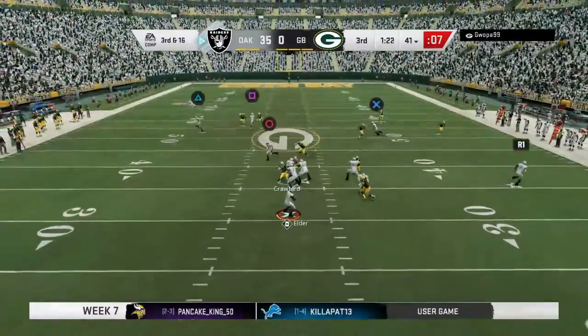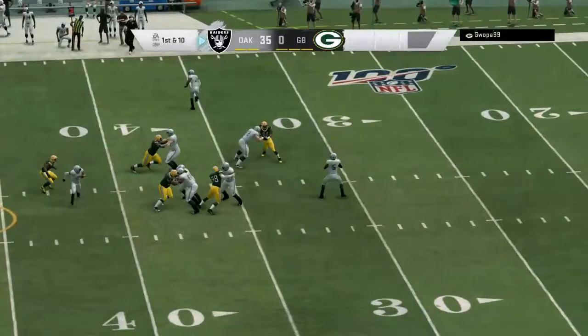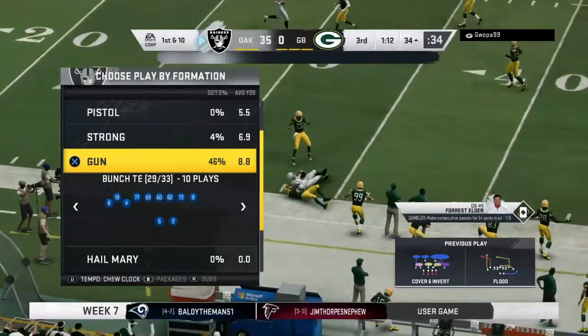Throwing on 3rd and long. Elder. He's got a man. That's caught. Left sideline. Now he's going to get this all the way down inside the 35. A good pickup there. 26 yards.